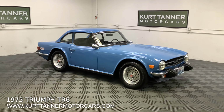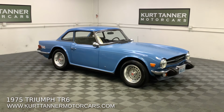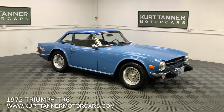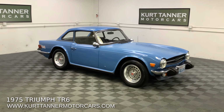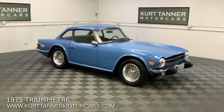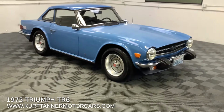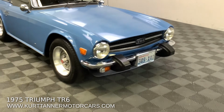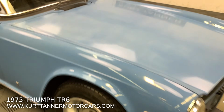It is a factory overdrive car, and it's also wearing this handsome factory hardtop. So super well equipped TR6 here with all the desirable options. Very well preserved 75,000 mile car. It's had one repaint in its life, and it's kind of due for another. You can see up close here the paintwork is just kind of chalking up a little bit.